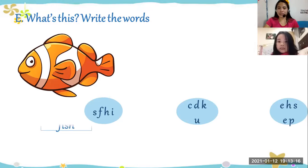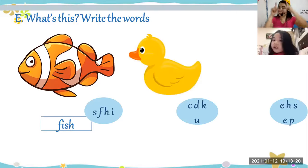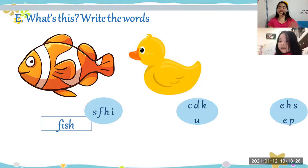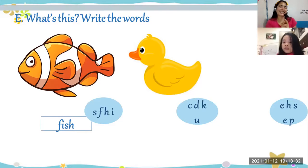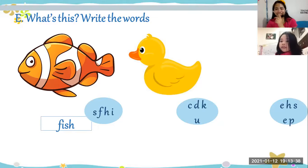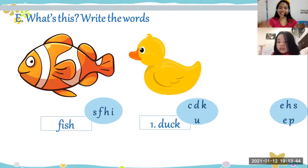Okay, number two. Do you know what is that animal? Duck. Yes, that is a duck. And now, please spell the word duck. Can you do it? D-U-C-K. Yes, very good. D-U-C-K, duck. Okay.